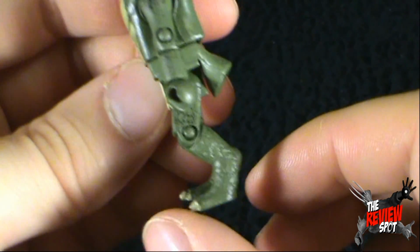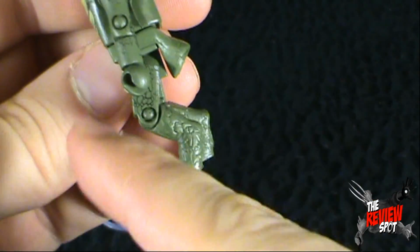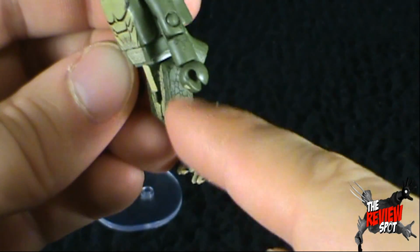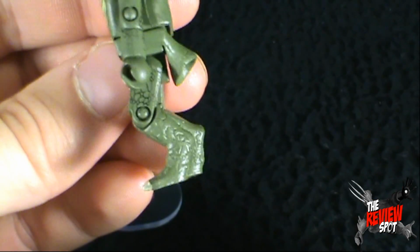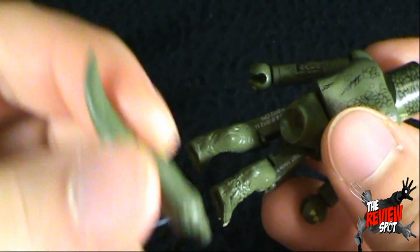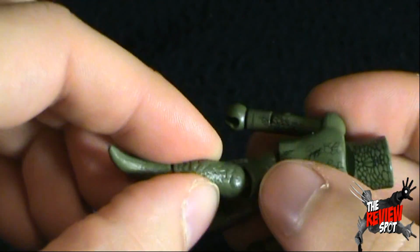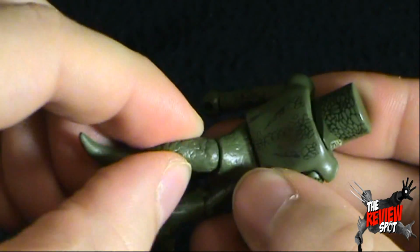You'll see one distinct difference between the Lizard and Peter is the fact he's got these sculpted lizard legs. They're not your standard blocky leg, which I think is really neat. You'll also notice there's a hole on the back. That's because Lizard does come with a tail. I didn't put it in just yet. I was going to wait and put it in on camera to show you guys.